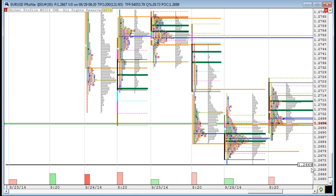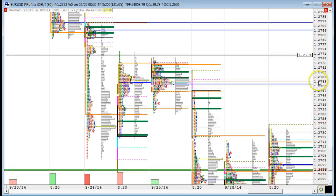1.2669. We break that. I have no idea what kind of a reaction it will bring. If we start to stabilize a little bit here, it would not be surprising to see an extraordinary oversold condition rally kick in and take us up first to 1.2750 and then after that 1.2790.